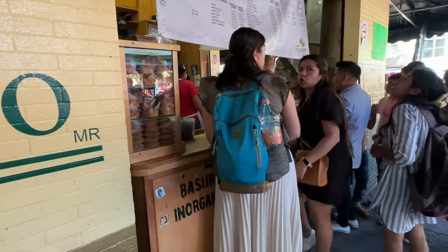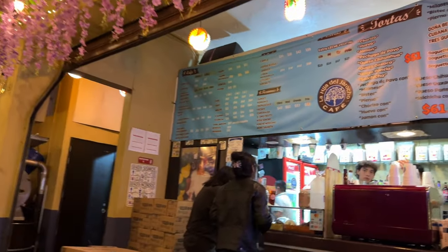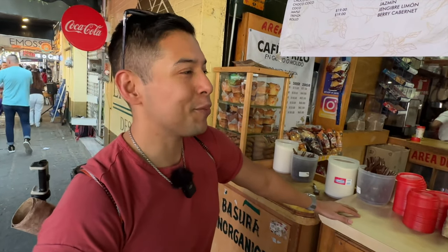Doesn't it make you want coffee? Yes. Look at everybody. Oh, by the way, this is not their only location. I've seen at least 4 or 5 locations. There's La Hija de la Jarocha, there's El Jarocho, and they're scattered throughout the entire town of Coyoacán. So if you see one and you like the setting, feel free to have a coffee, because luckily today is early enough to enjoy some coffee on this beautiful day.